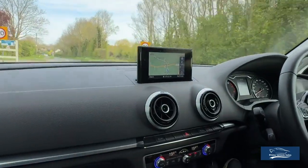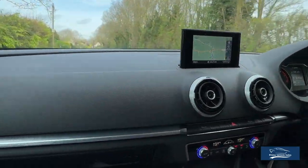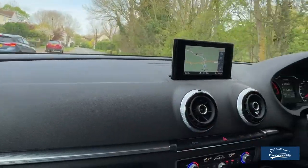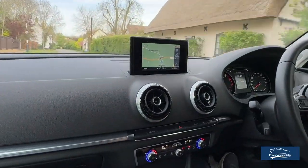Super car to drive, very economical. £35 a year to tax, which is what it will be for the rest of its life. So it's always going to be a very cheap car to run, really.